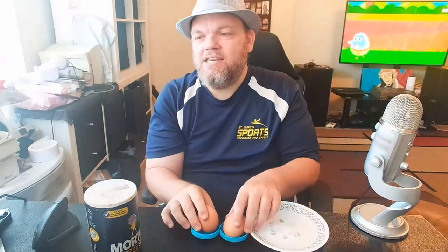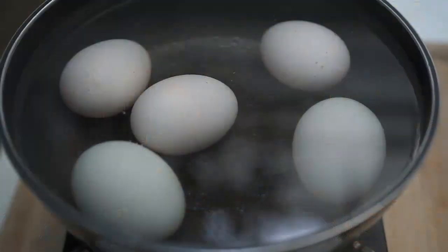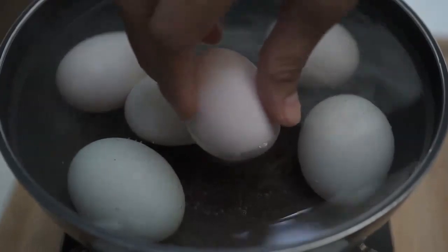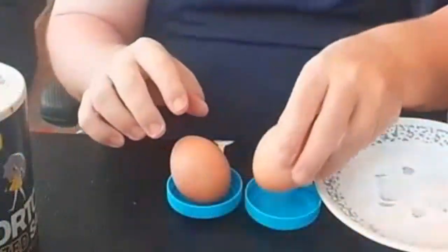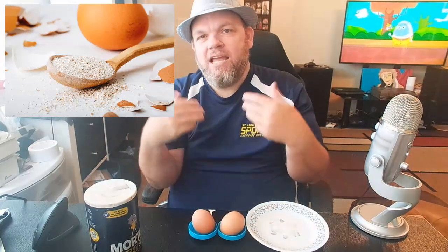Now, these two eggs here are actually hard boiled, so I boiled them for 8 minutes and then I let them cool down a little bit. And you want to make sure you definitely cook your eggs, and the eggshell, to make sure that you kill off any salmonella or any bacteria. Now, this is definitely an unconventional way to eat an egg. Most people will actually grind them up into a powder and then bake them on a baking sheet and then actually put them over coffee or a salad.